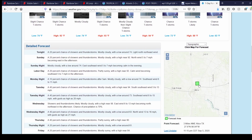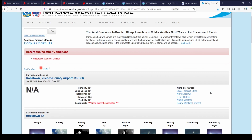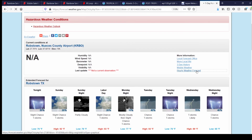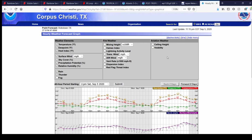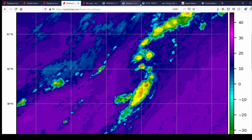And they also have another map here, so if you don't actually live in Alice and you live somewhere near there, like say you live in Robstown, you could click Robstown right there and get the latest forecast for Robstown. You also have an hourly weather forecast here too, so you can plan your day out in advance. So that's about it for me.